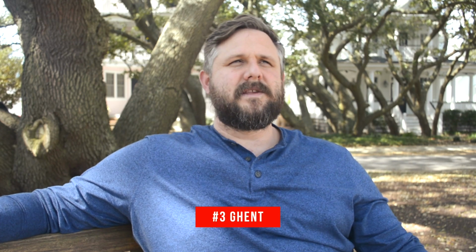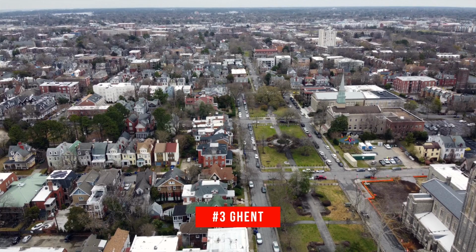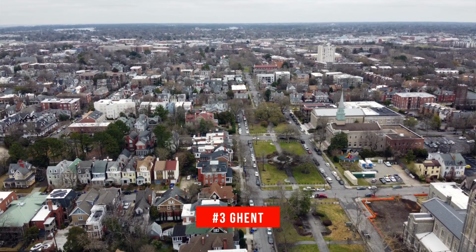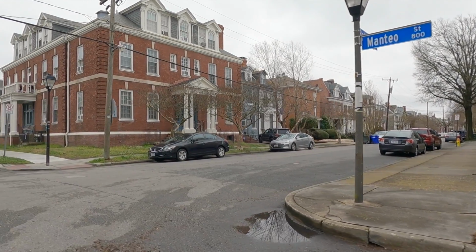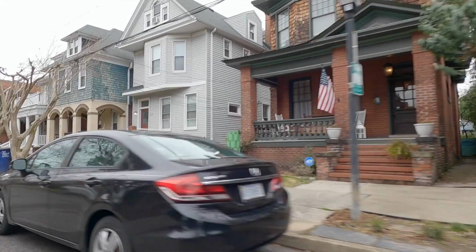Rolling on to number 3 is going to be Gent. Now, this includes Gent, West Gent, Gent Commons, Gent Square, all of those, but I'm just going to wrap it all up into one Gent. One of the reasons that you might want to look at this area is because you're a working professional, you want to be really close to downtown. There's tons of apartments and condos in the area, so if you just don't want to have lawn work or things to deal with, there are plenty of condos and apartments that you can get into.